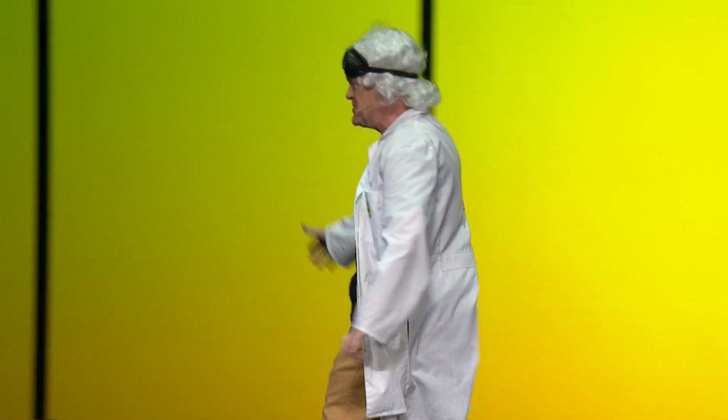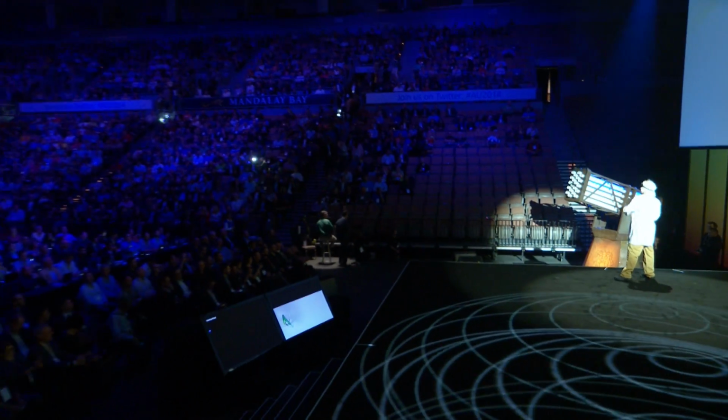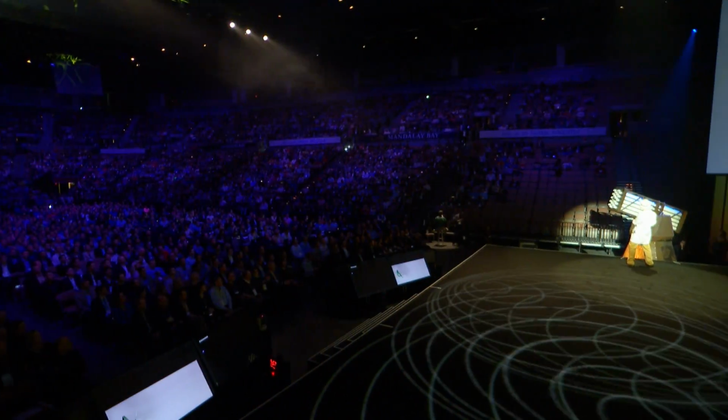22nd Autodesk University. I would like to introduce my latest invention, the Megabot 3000. Cyber Monday has nothing on T-Shirt Tuesday.